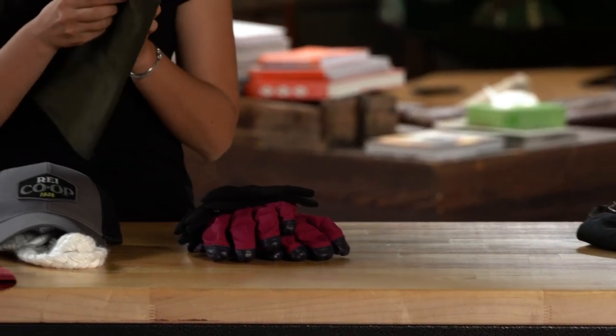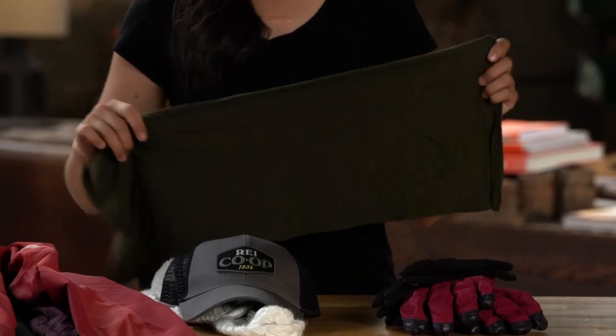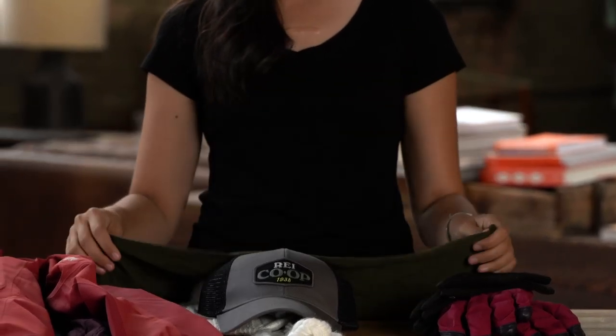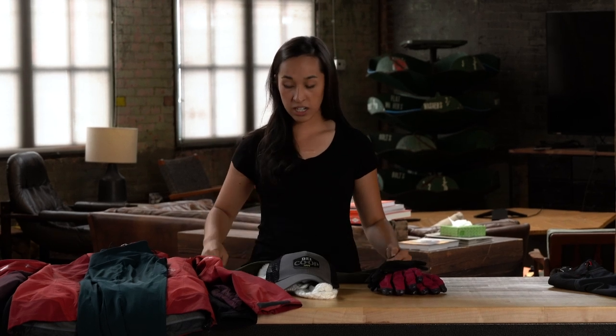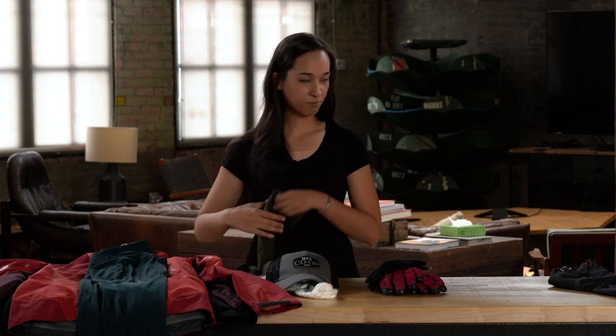Next up, we have buffs. I carry buffs pretty much everywhere I go, not only because they come in a rainbow of colors, but also because this is a nice thin layer that you can have for that transition between the top of your jacket and your hat. If the conditions get really bad, you can also have a fuzzy neck gaiter to wear either with or instead of your buff. Layering rules still apply.